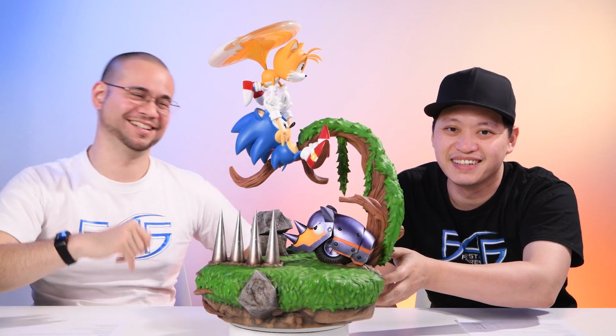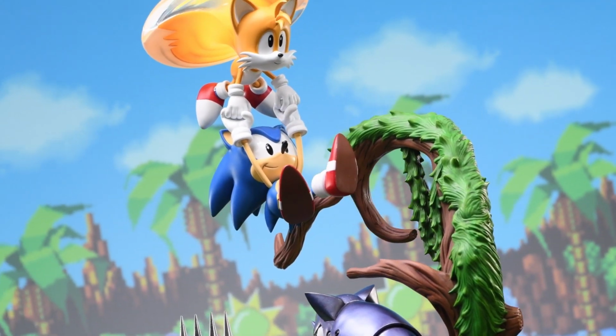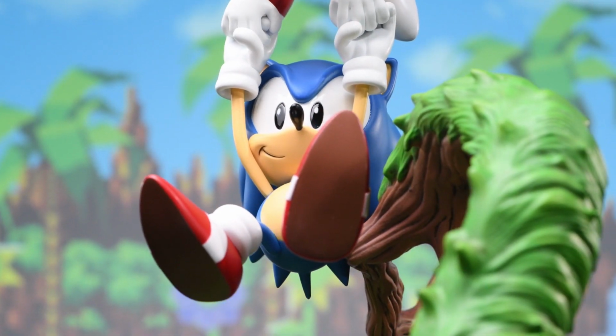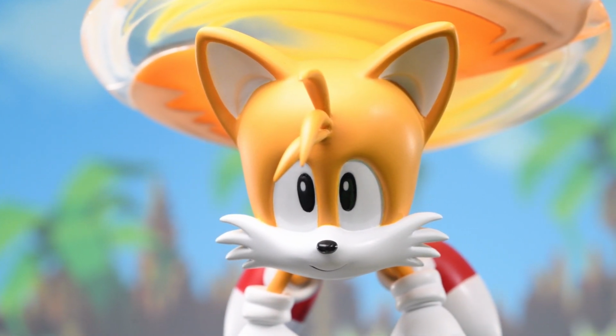This one is nice and peaceful, calm. Look how happy they are. This is where you go in and look at the finer details. You can see Tails and Sonic themselves are all cheerful and happy.